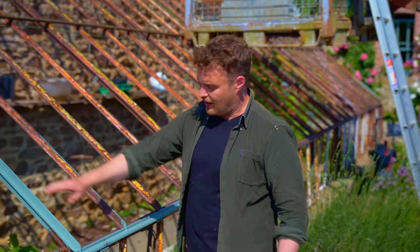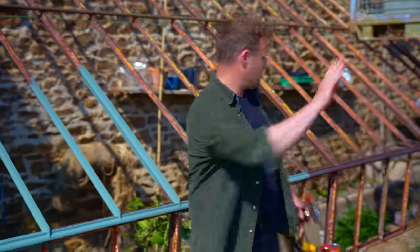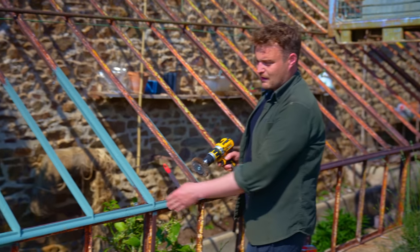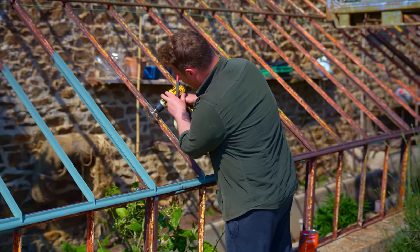Right, so I did mention earlier that I have painted a couple of bits of it. That was just a test to see what the colour looked like. The colour is the same as the doors and the windows of the cottage, so it all looks beautiful together. But that might have to be scraped off. But I'm just going to test this little drill on here, see if I can get some of the loose bits off.